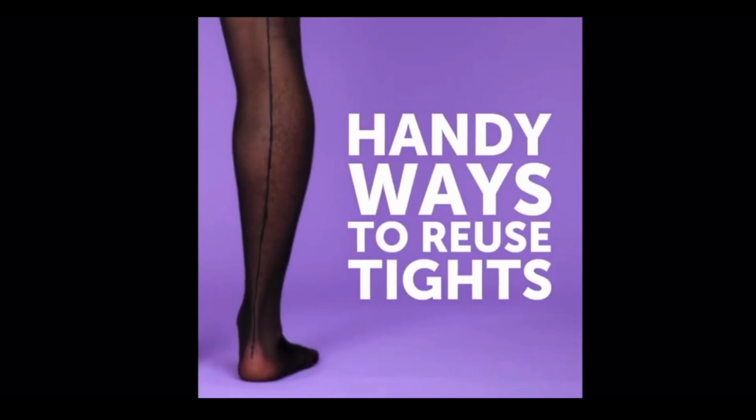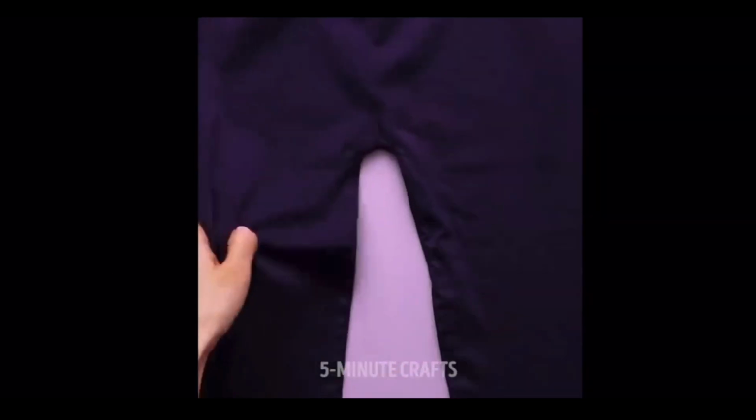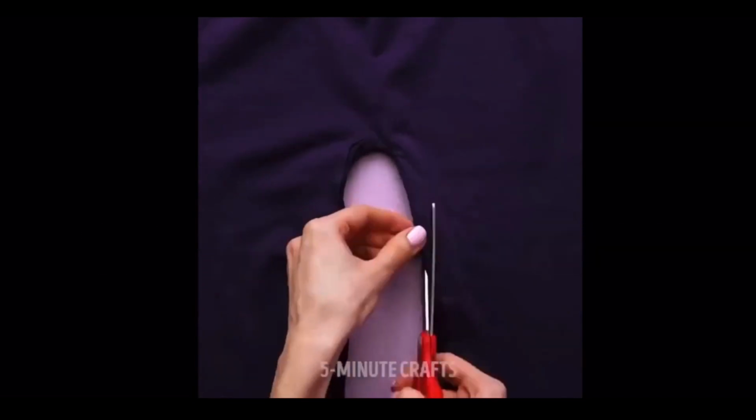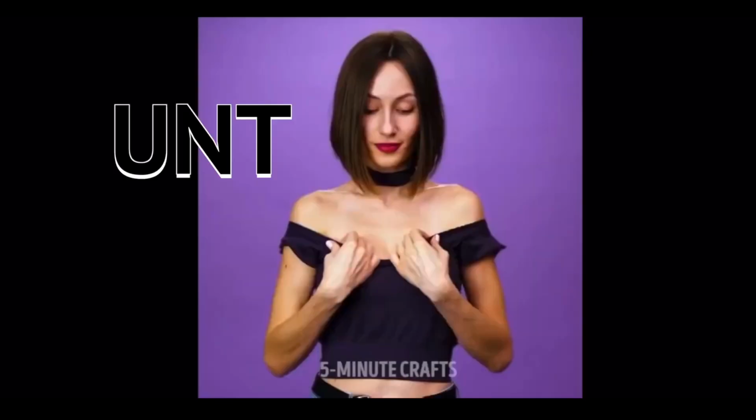Voice over time, any ways to reuse your tights? So cut it, you wanna cut it. I don't know about the other leg. Go back to the other leg, I mean, cut the U part of the leggings. Okay, now you wanna cut the other leg.